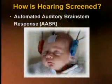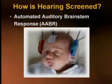However, the automated auditory brainstem response, or AABR, is the more complex hearing screen method. It screens both the ear and the auditory nerve. A soft click is presented to each ear while electrodes placed on the infant's forehead, neck, and shoulder record the responses as it travels between the ear and the brain. The response is analyzed to determine how well the inner ear and auditory nerve are working. This method is more difficult to perform on older infants and is not an appropriate test to complete after 6 months of age.